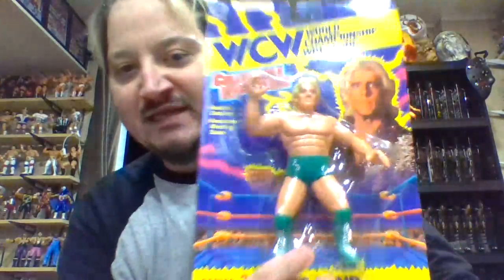In Series 2, much more common. I've ended up with a few of these, but still a very valuable piece. Depending on who you buy it from, when you're selling, you can get on auction, if you're a seller, anywhere between $75 to $125 for this item. But if you're a new seller and don't have enough hours, you're probably going to get about $25 to $50 for it. But this is one of the more valuable pieces out of Series 2. The green trunks version of Ric Flair.